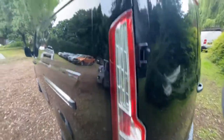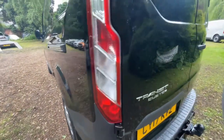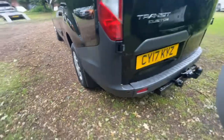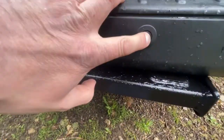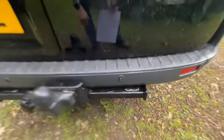So, passenger side tail light is in nice clean condition. There's no damage, there's no stone cracks, there's no misting, everything looks good. Rear bumper, and again you'll notice it's got parking sensors and they're all in good condition. That one's got a small mark on it. I think it's just obviously where it's the alloy, aren't they, and they're painted.